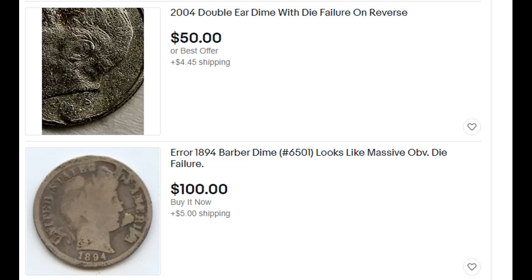So the best thing to do, if you have to, is drive to the grading company or go to a coin show and submit it live there, to make yourself feel comfortable and to trust. That's what you need to do. It most certainly needs to be checked out, authenticated, and actually labeled and graded as a catastrophic die failure or as some type of error before you even try to pass it off to somebody else.